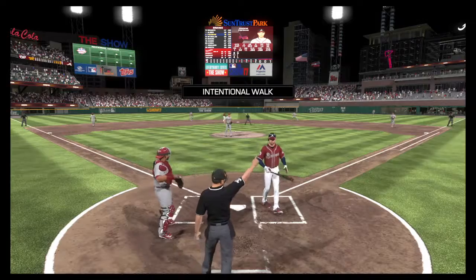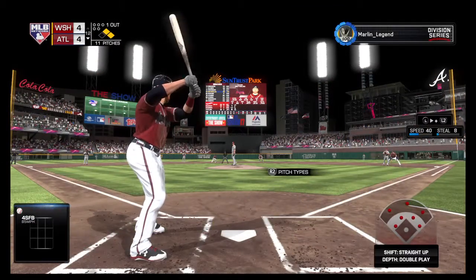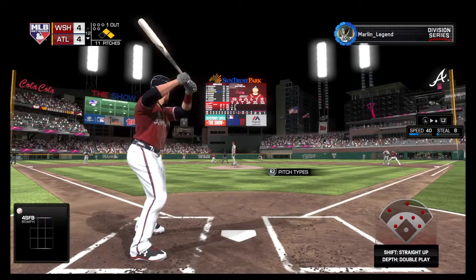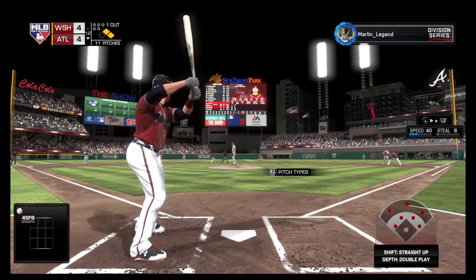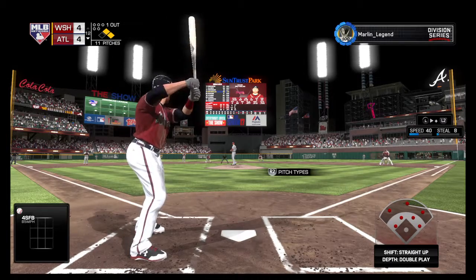And here's ball four now on the intentional walk. So that'll set up the double play possibility with one gone. Third baseman. So it's a tight spot here. First and second, one man out. And that'll bring in the third baseman, Mark Reynolds.